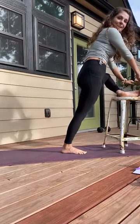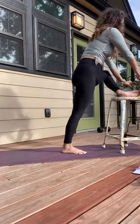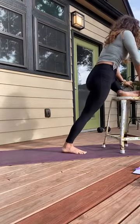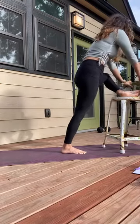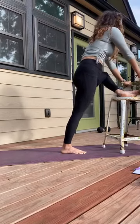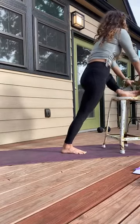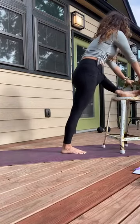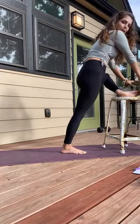Kind of like a standing pigeon variation. For some of us, pigeon can feel like such a pretzel-y shape. It's a little bit hard to get into. So if you use a chair or a bench, you can still get all of those benefits that we love about pigeon, you know, the glute stretch, the piriformis stretch, and the hip strength. But we can do it from a much gentler position, which is really helpful because it means we can do it every day.